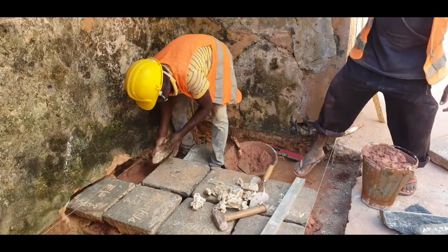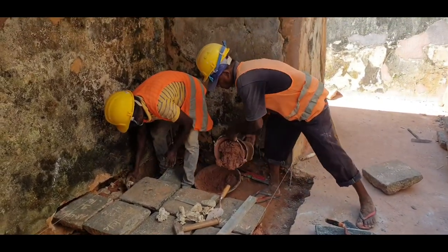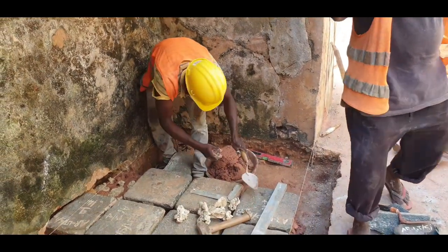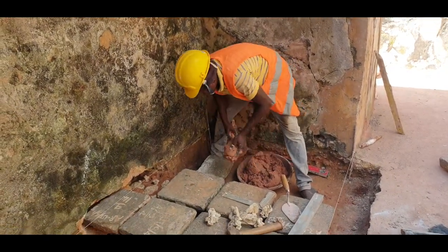Happy is adding some more corals now. You get the final level. Oh, they used a bunch of that lime mortar for leveling that one pavement stone.